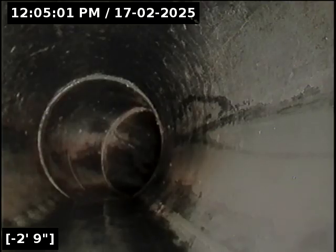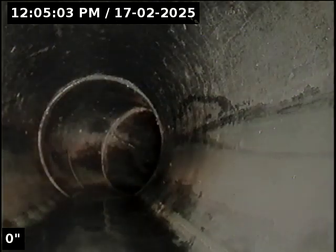So at around, let's see here, I'm going to zero out my foot counter one more time. Okay, I have it zeroed out, so I'm going to start now. It looks like immediately at about a foot, it transitions from the ABS pipe to concrete.